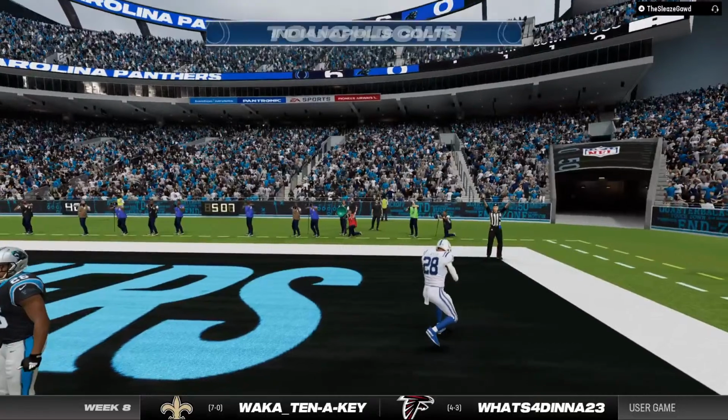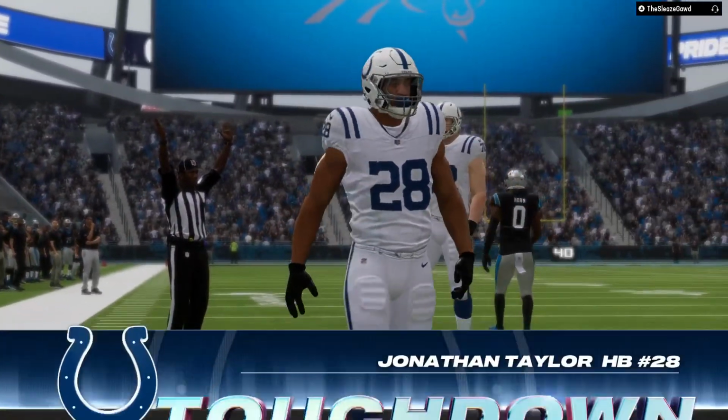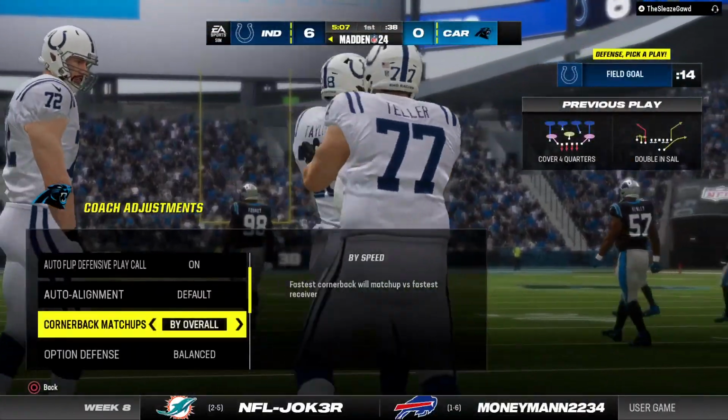Touchdown, Colts! Jonathan Taylor, his 9th touchdown of the season. And the Colts take the early turnover and convert it into an opening touchdown.